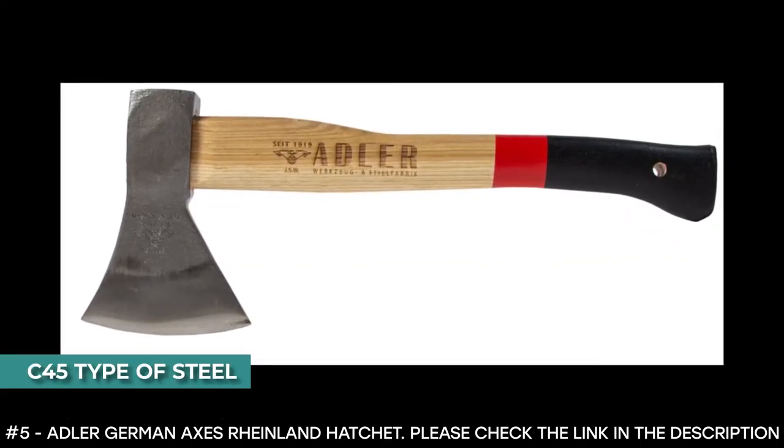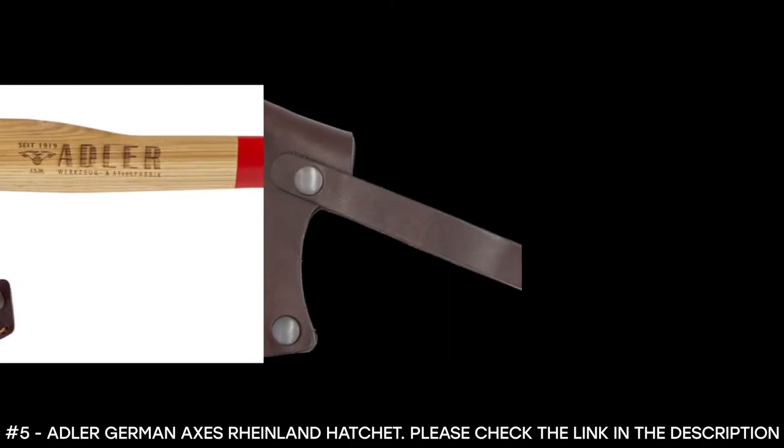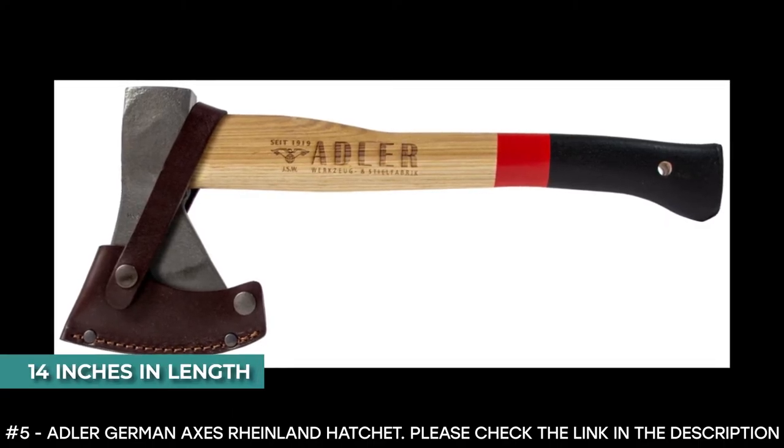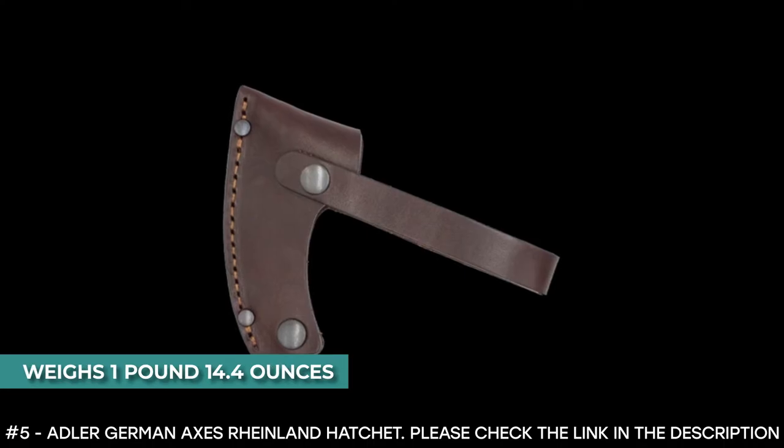It comes with a cotton storage bag and a heavy-duty leather sheath with a two-button release system. This best camping hatchet measures 14 inches in length, its blade measures 4 inches, and it weighs 1 pound and 14.4 ounces.